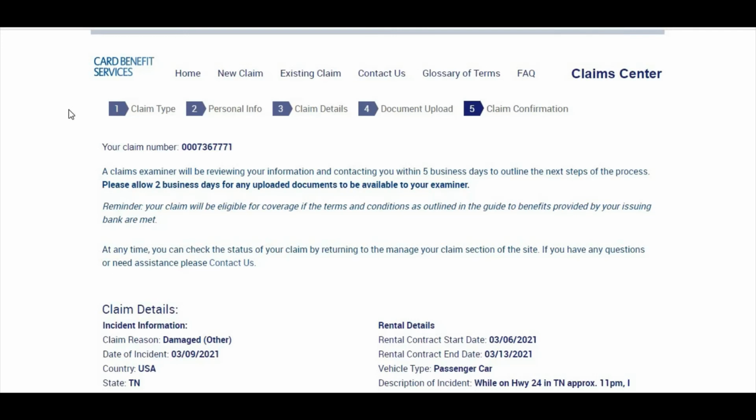Alright, so here it is. Now it's all completed. So you have the claim number. And it says the claims examiner will be reviewing your information and contacting you within 5 business days to outline the next steps of the process. Please allow 2 business days for any uploaded documents to be available to your examiner.